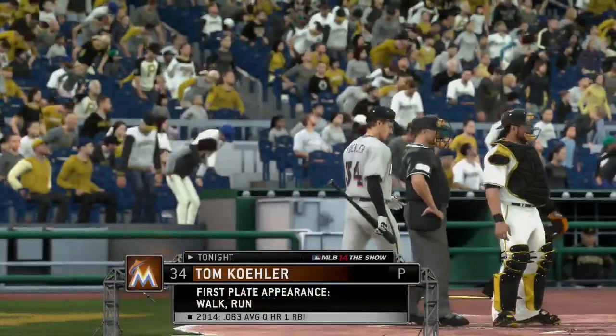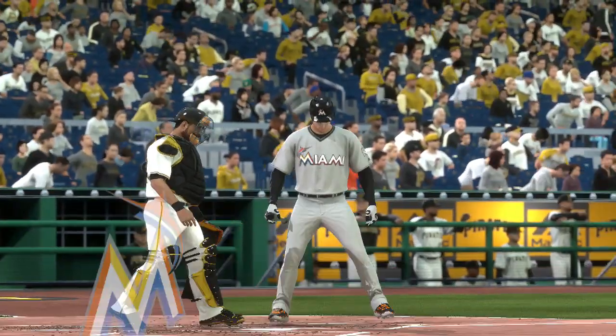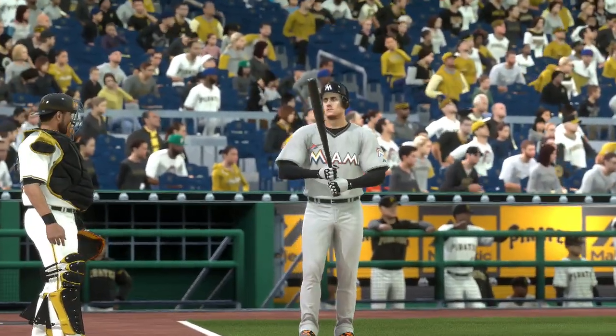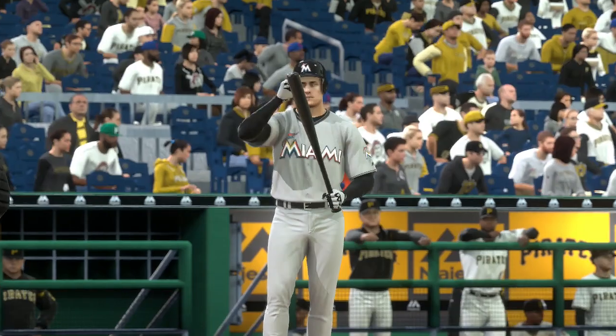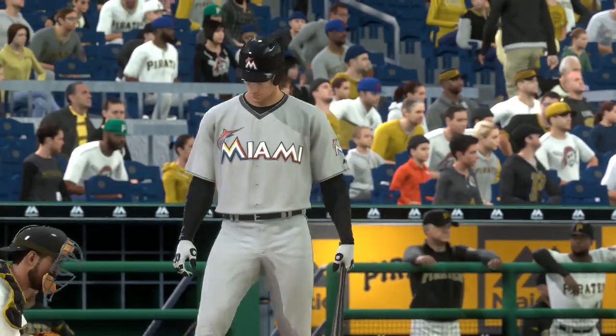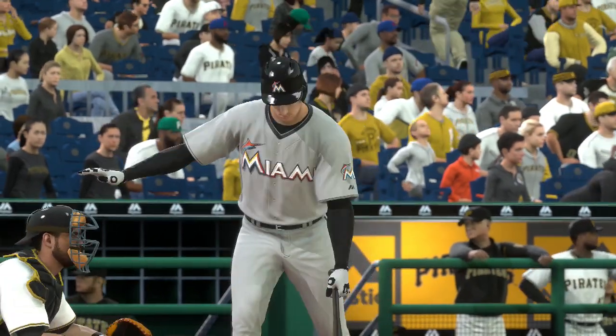Tom Kohler will come forward now to start things out against his opposite number. And these two have matched each other pitch for pitch here through the first half or so of this ball game. Yeah, I think we had an idea runs might be hard to come by. You know, maybe not this hard to come by, but both of these guys have been just about flawless so far.